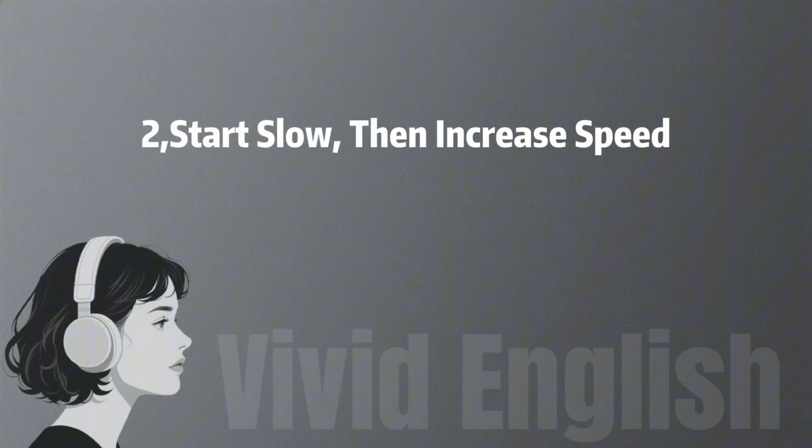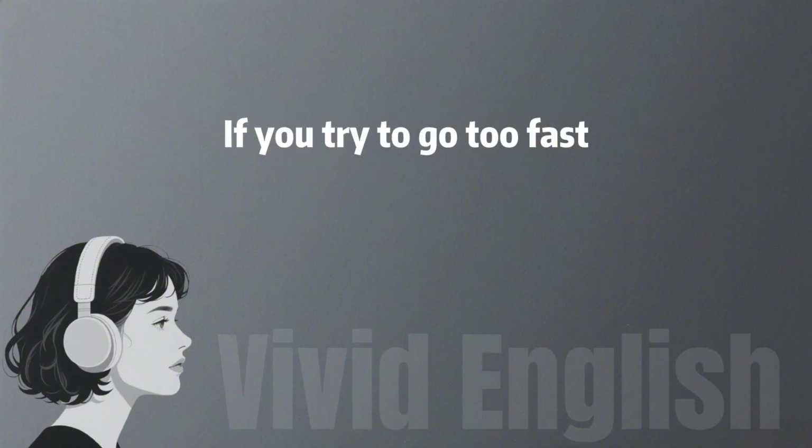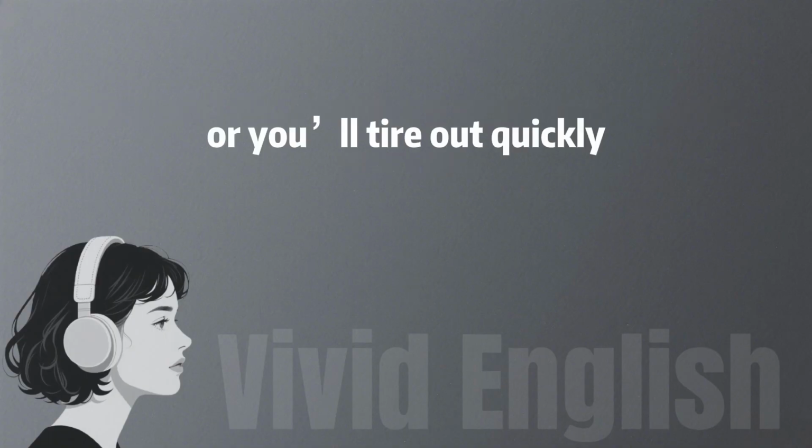2. Start slow, then increase speed. It's important to start slow when you first begin shadowing. If you try to go too fast, you might get overwhelmed. Think of it like running a race. Don't start too fast or you'll tire out quickly.